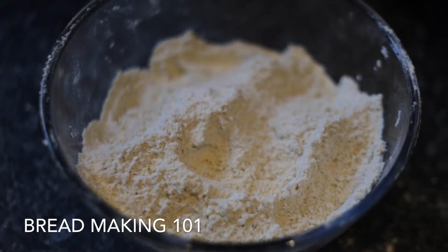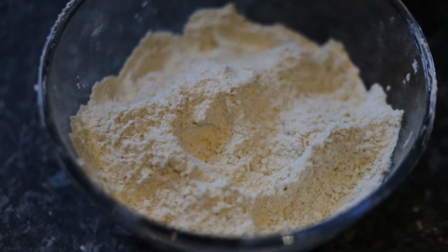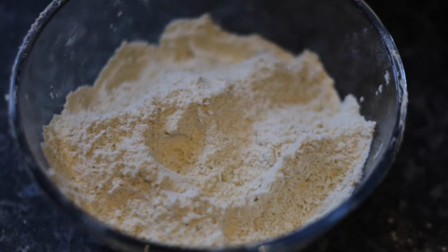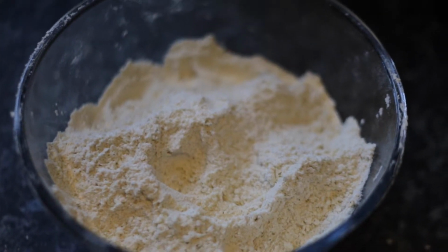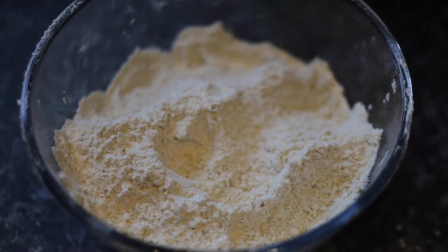Not sure I've shown you how to make bread before. It's pretty straightforward. There's 1,000 recipes in the world. Pick one. This is mine. 500 grams of flour, a teaspoon and a half of salt, 2 teaspoons of sugar, and sort of a couple of teaspoons of dried yeast, or a little 7-gram dried yeast packet that you can buy from various supermarkets.